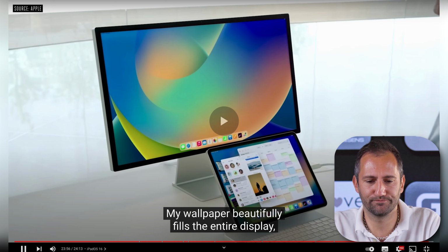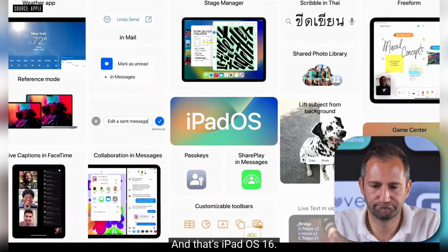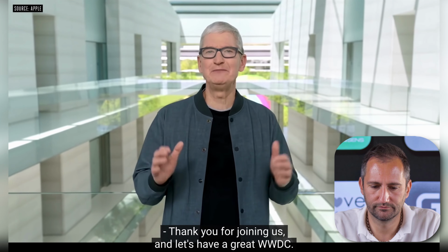Beautifully fills the entire display and I can move my cursor to it from my iPad. And that's iPadOS 16. Thank you for joining us and let's have a great WWDC.